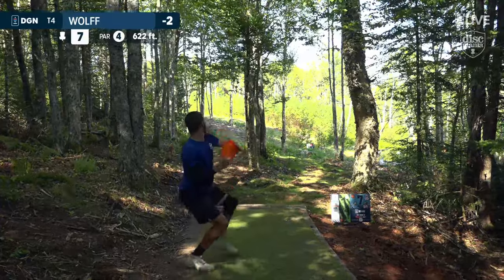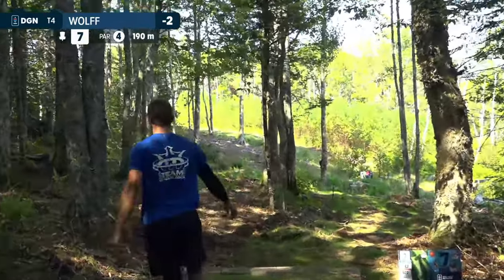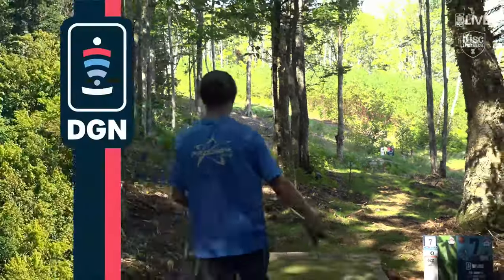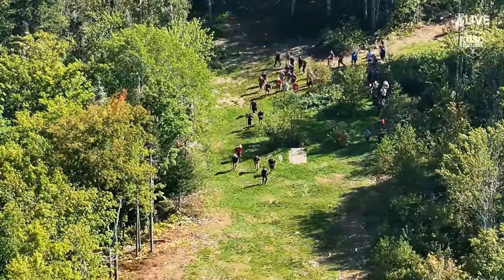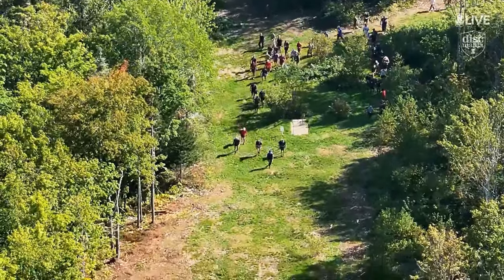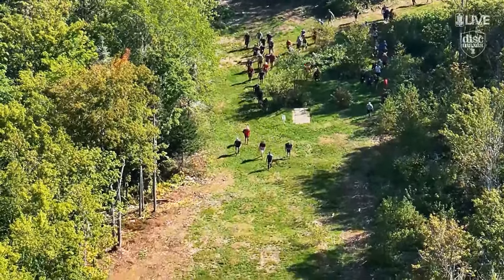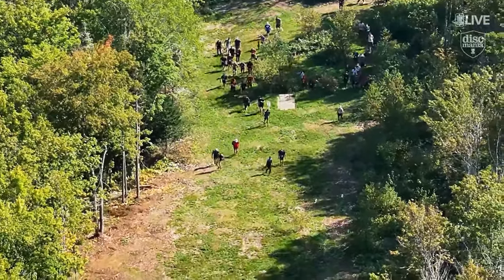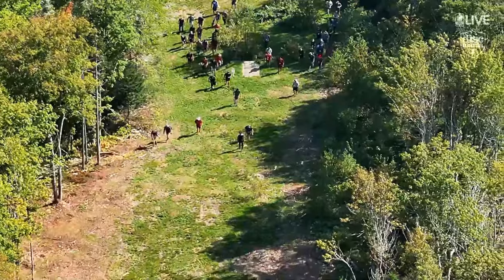I love this hole. You get two choices up the middle. Oh, look at that. It's just a fastball, Jim. Yeah, that's great. I love that. And he's going to be up the fairway as our feature card moves up. Well, he's going to be a long way from the hole. That's way up that hill, hole seven.